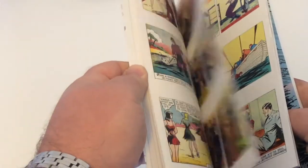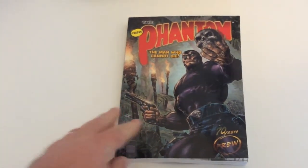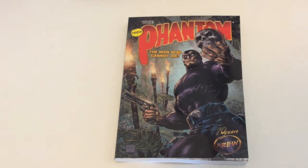The paper is nice and thick. And as you can see, there's some great colour in there. I'll get to that in just a moment. It really is a very well put together publication.